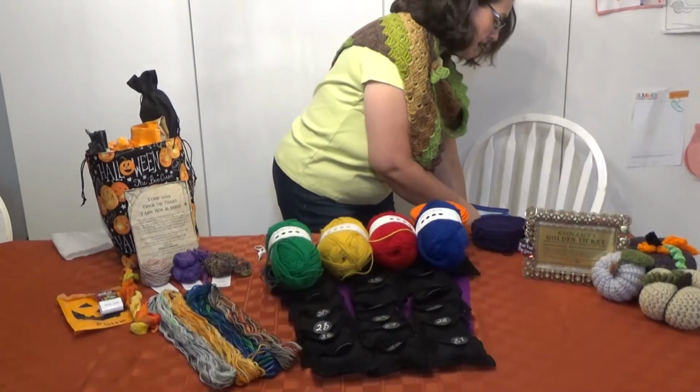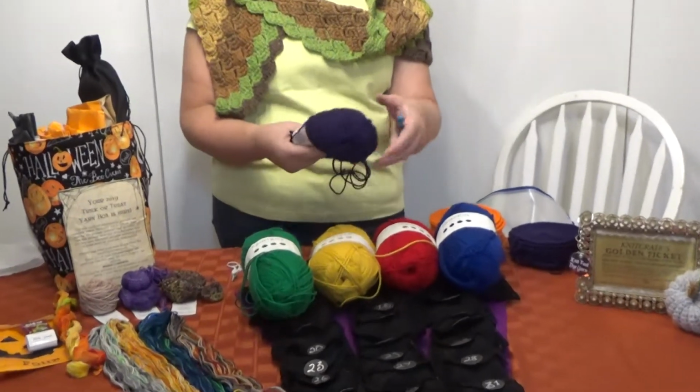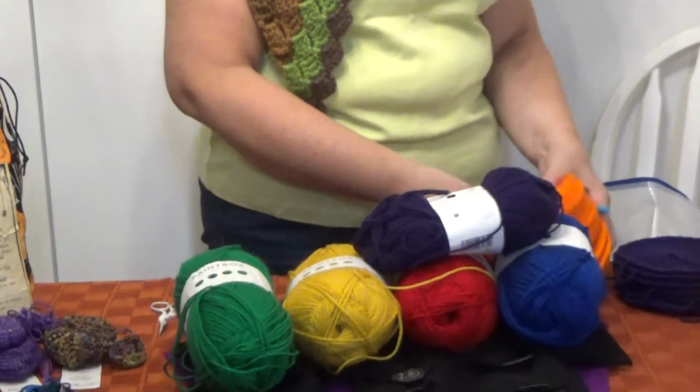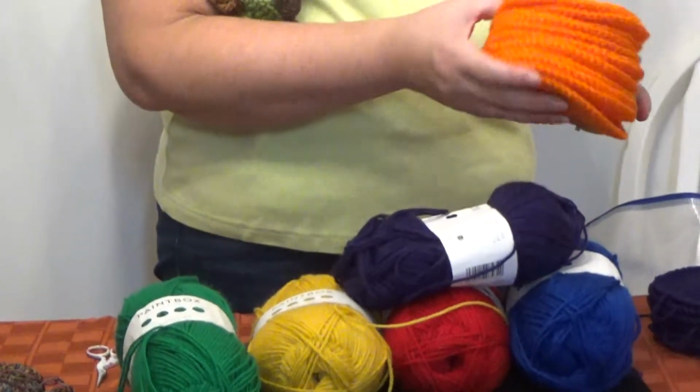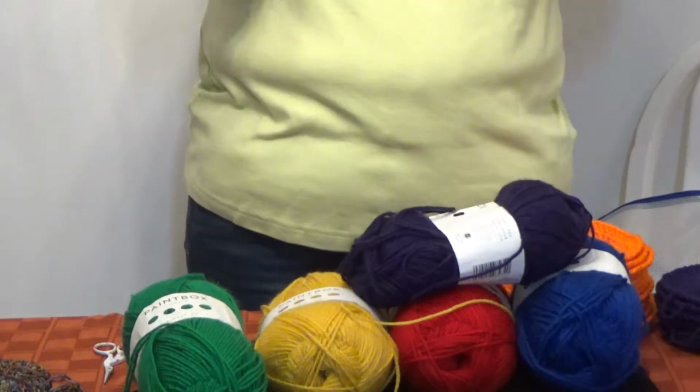This is the color that I'm actually working with right now, and you can tell I've put a big dent in it. The goal is, I want to say there's 14 dots. I'm trying to make it a fairly good size blanket.